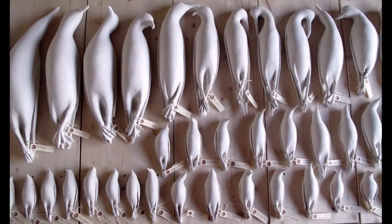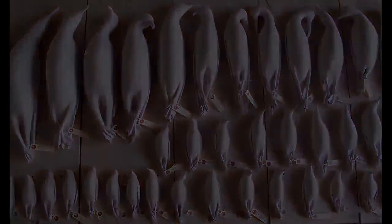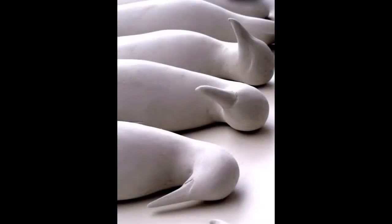And then we've got Jane Ivamy, whose work is drawing attention to the number of British birds on the endangered red list, the red list of endangered species. And her work is extremely moving. Basically the species on that red list, they've had at least 50% of their breeding populations decline.